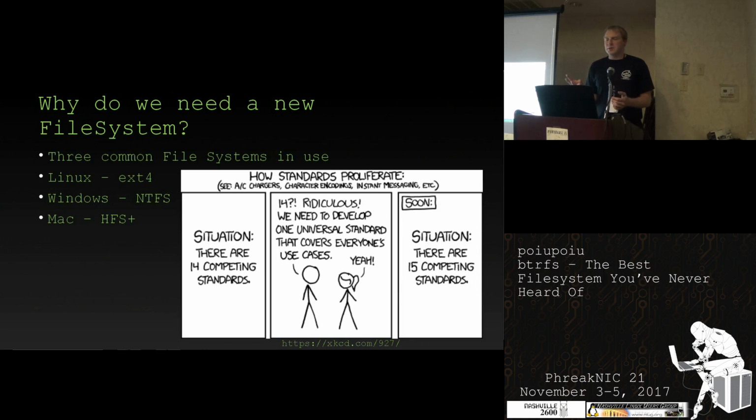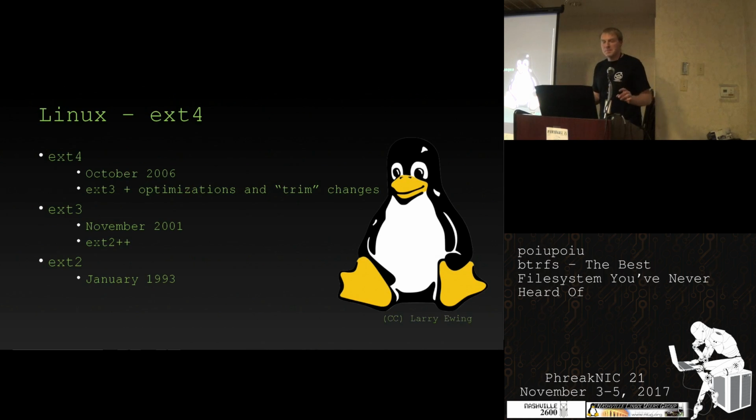Really, there's three common file systems in use: Linux, ext4, Windows, NTFS, and Mac, HFS Plus, which is now slowly being upgraded to APFS. More about all of these in a second. So Linux, ext4. ext4 came out in October 2006. It was basically ext3 with some optimizations and some trim changes. ext3, November 2001, which is ext2++. ext2, January 1993. It's 2017. So we're still using a core file system that dates back to 1993.